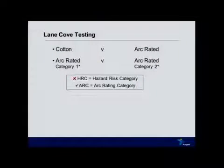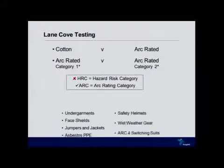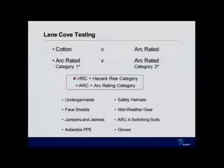And of course, the categories used to be called HRC, hazard risk categories. They're now changed to ARC, arc rating categories. We've also tested a number of other items of PPE. Nearly all of our PPE I've had the opportunity to blow up, so we've got quite a bit of experience at how our PPE performs.